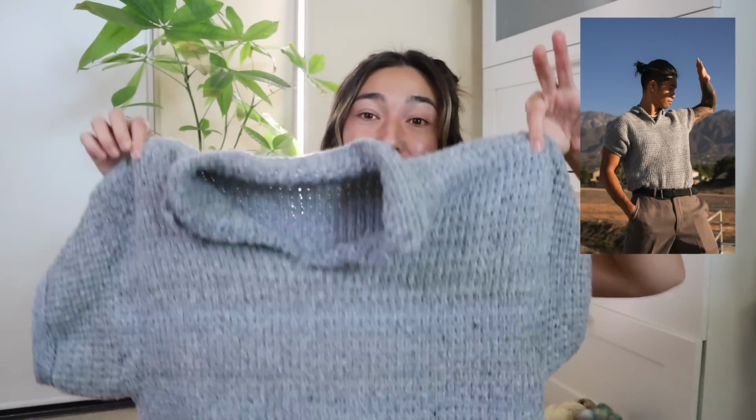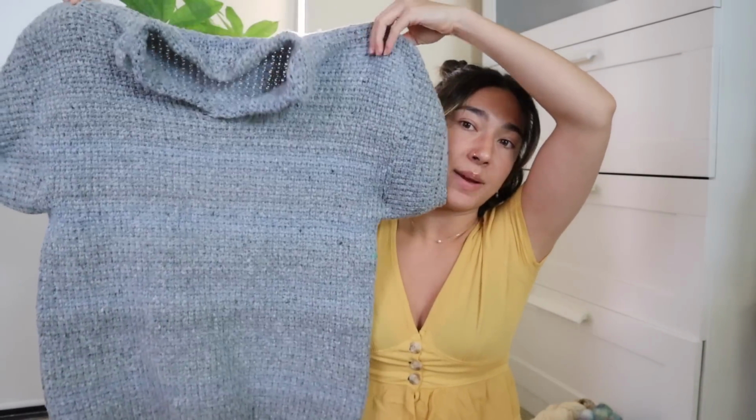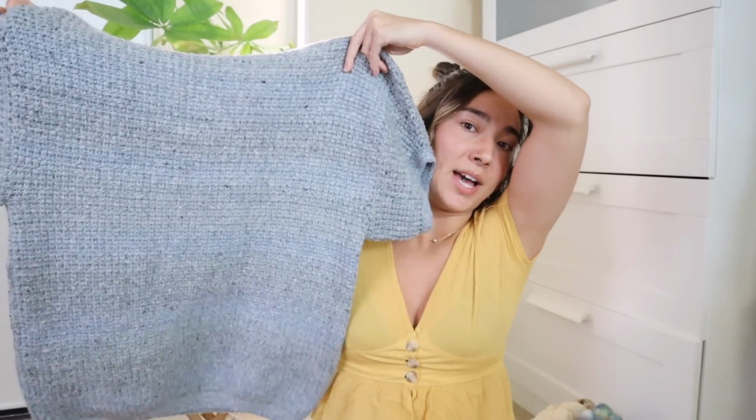We got it done. We finished the frickin' project, and I will include photos here, okay? He looks stunning. I didn't even mention yet how I made this top, but as you guys can imagine, I do have a front panel, a back panel that is sewn or stitched together here at the upper shoulder sections. And then from there, I just went in and worked in the round on the sleeves.